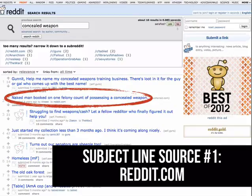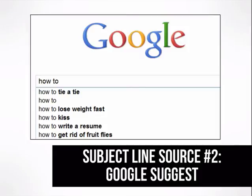What he did was he wrote a blog post referencing this story, kind of poked some fun at it, and then transitioned it into an offer. It did very, very, very well. And again, it's their pre-tested subject lines.